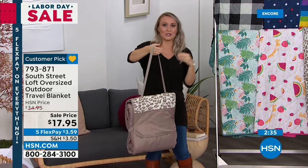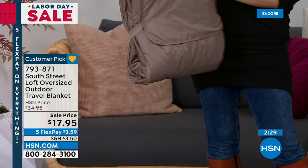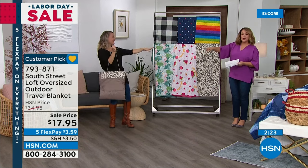This is the smartest thing. It's quilted, it's water resistant. Like I said, it's a 60 by 70 size, which is incredible. Customer pick, 4.8 stars. And you know, even if you do yoga in the park or you do the goat yoga, right? Or you like to stretch.